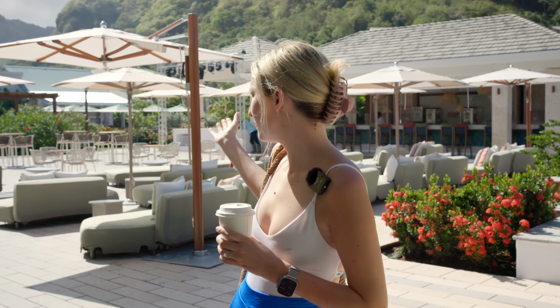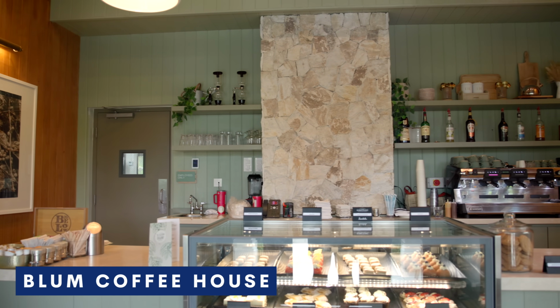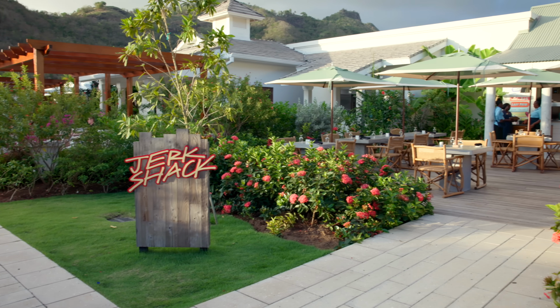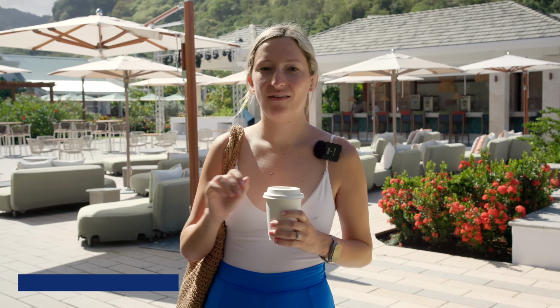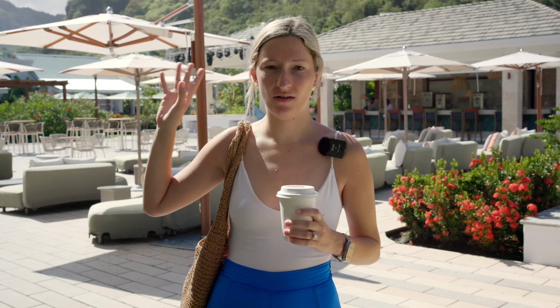It's also right next to a couple of the other food spots. So you have the Blum Coffee House over here, which is really good Jamaican blend coffee. They also have ice cream inside of there. There's the Jamaican Jerk Shack, which we loved, and we'll rank it here on a scale for you in a second. And then they also have Gatsu Gatsu, the sushi spot, and the family style Caribbean food.